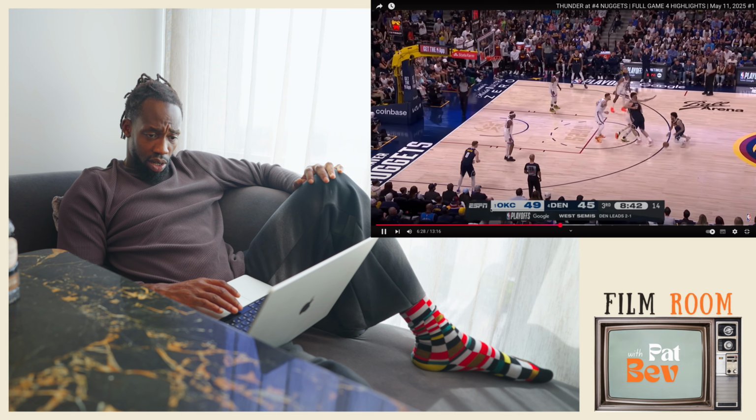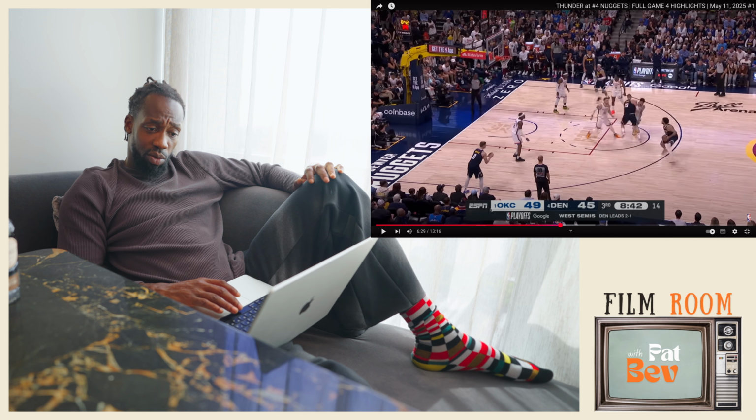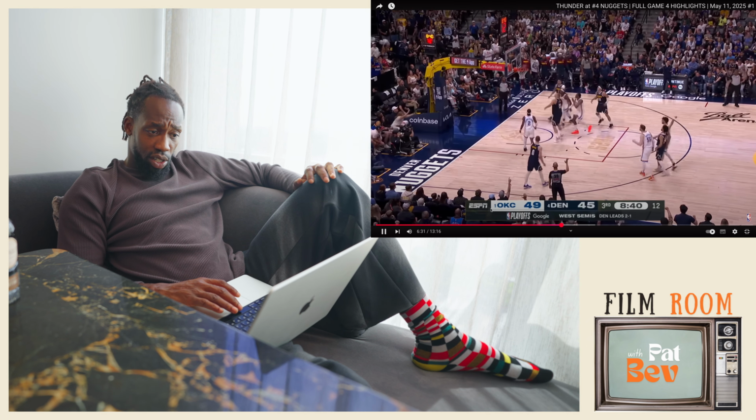Again, they go under. Rescreen the under. Another one of the R's we talked about. Rescreen it, ready to shoot.